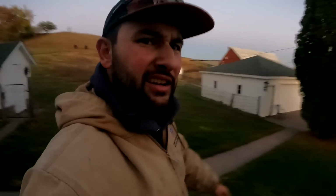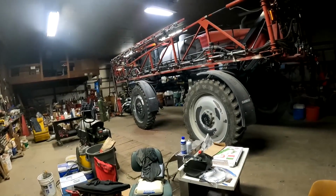Had the huge for dinner, and that was delicious. Got the sprayer pulled in for the night because it's going to get down to 24. So now let's go see what the guys are doing.